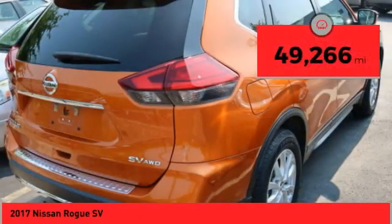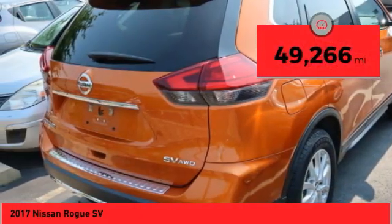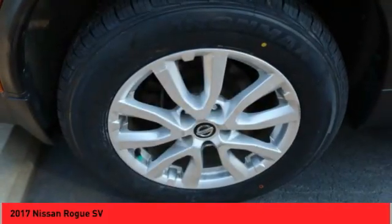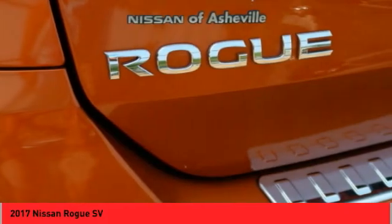deserve. This vehicle has less than 50,000 miles. This isn't just a vehicle, it's an experience. So stop in for a test drive today.